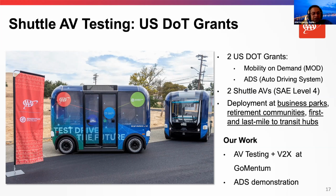As part of these grants, we have two shuttles. These are level 4 shuttles, nominally level 4 shuttles, used for first mile and last mile solutions for transit hubs. These will be deployed in retirement communities and business parks as transportation solutions and mobility solutions for the general public. And our work really is on evaluating the safety of these vehicles, as well as demonstrating the autonomy capabilities of these vehicles. So as part of these, we perform structured scenario testing for these vehicles at GoMentum Station.